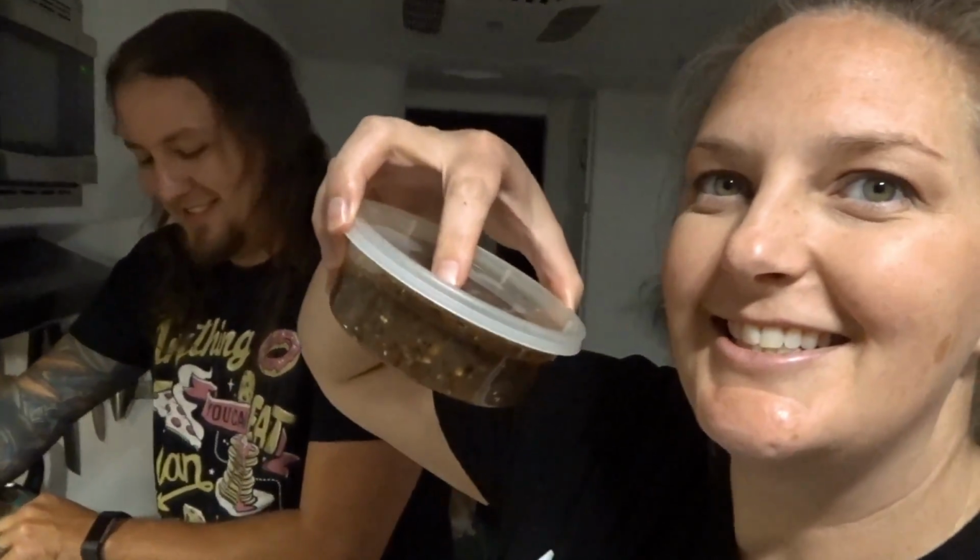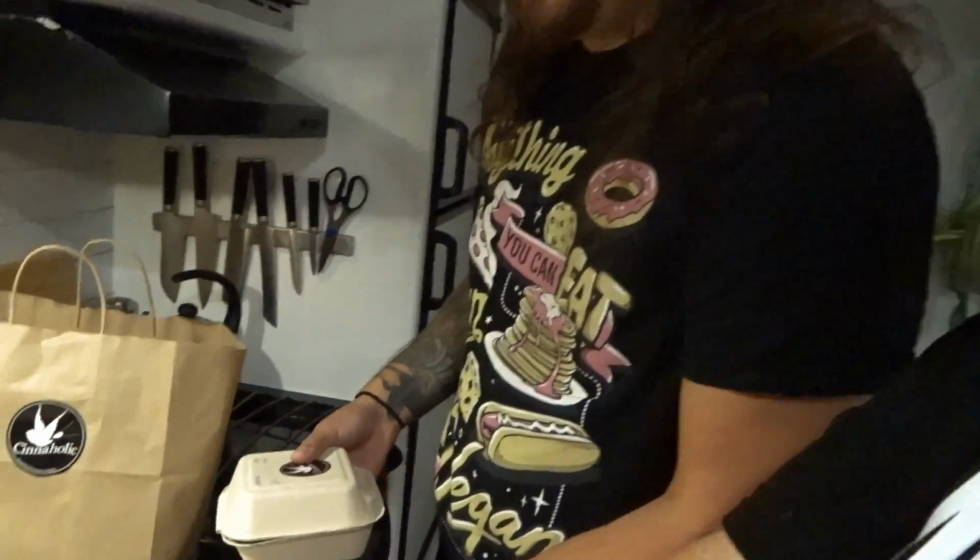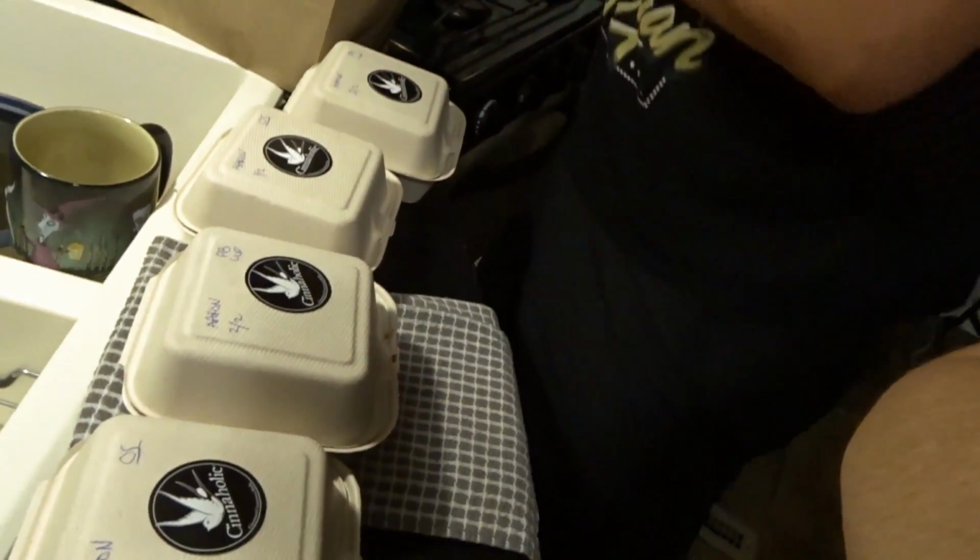So we just got home and we're pulling out all of our leftovers, which is a lot of cinnamon rolls.